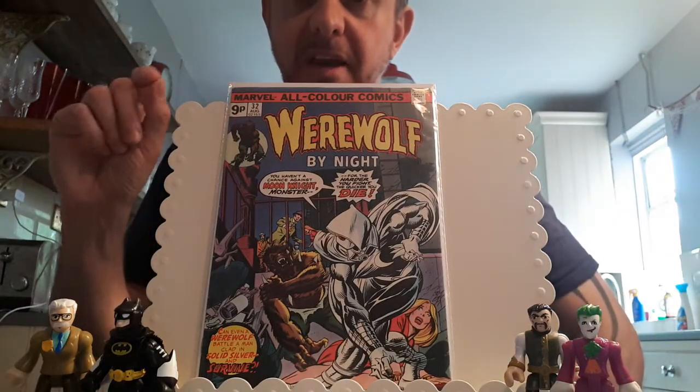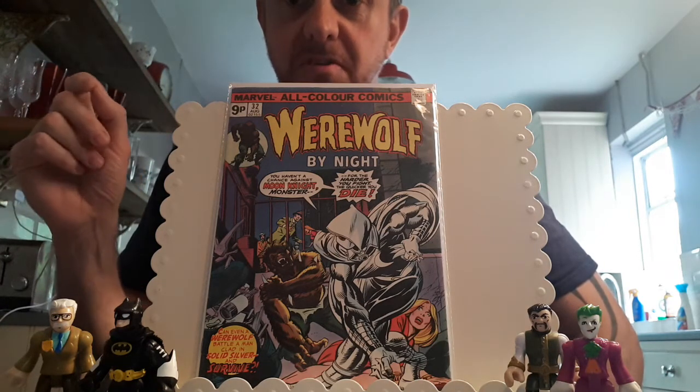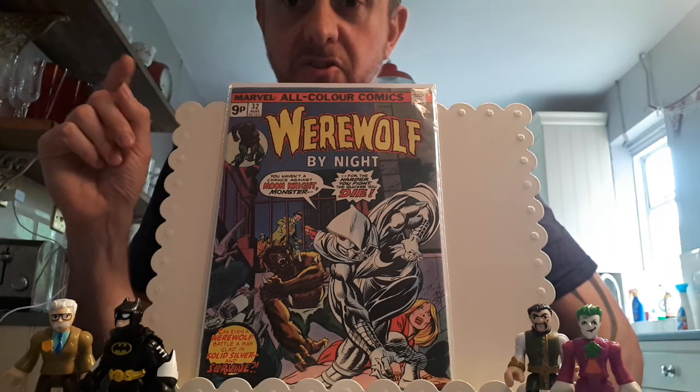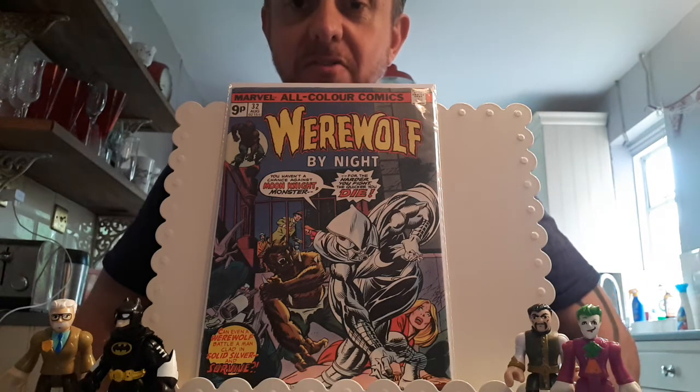Now, there is a little bit of a nick on the back page. Tiny, you can barely notice it, but if I'm not careful, it's going to come away. But it's such a tiny bit in the corner. But besides that, the pages are white. First Moon Knight, £140.